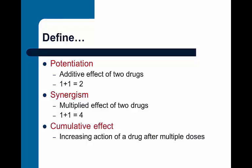A cumulative effect is caused when you have an increasing effect of the drug after multiple doses. This would be when you give a long-acting drug such as morphine and continue to give, say, 2 milligrams every 2 minutes when we know that the drug will last for approximately 15 to 30 minutes. Each dose will increase the effect of the drug.